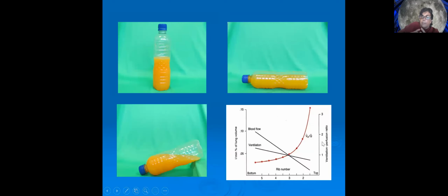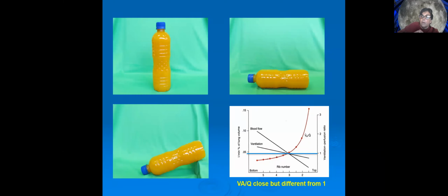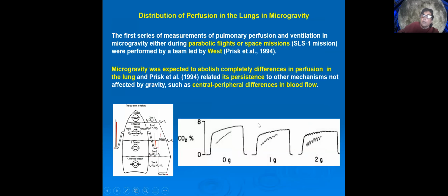So this is what is happening here on Earth, and here is just a representation. Imagine that my bottle is a lung, and that the liquid inside is blood, the perfusion. And you can see that by changing it, we can change the distribution of perfusion. In space it was expected that we would have a better, a homogeneous distribution of perfusion and ventilation. So not just in the third rib are you going to have a VA/Q of one, but in the entire lung.